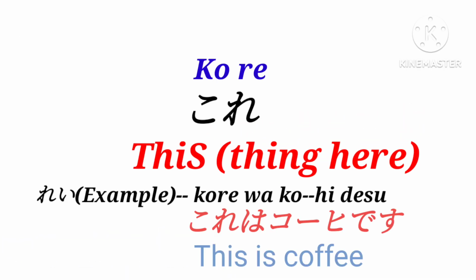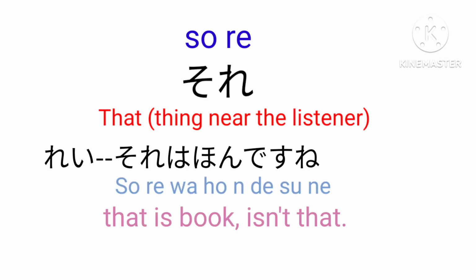Kore means this. It means the thing is near the speaker. Like this is coffee, kore wa kohi desu. Sore means that. It means the thing is near the listener. Like who is listening, the speaker. For example, それは本ですね. That is a book, isn't it?